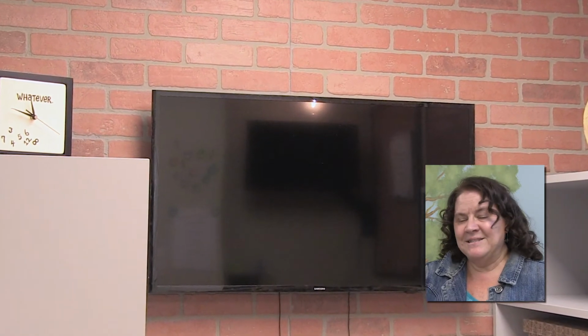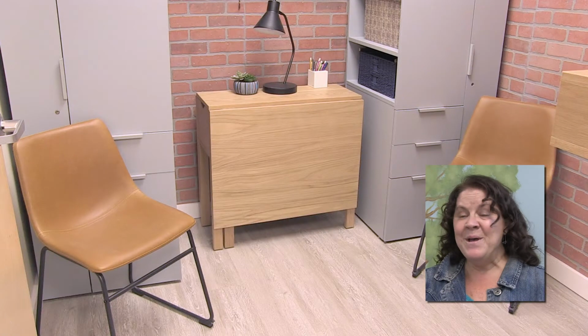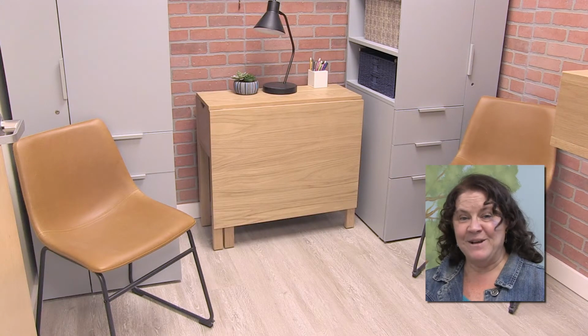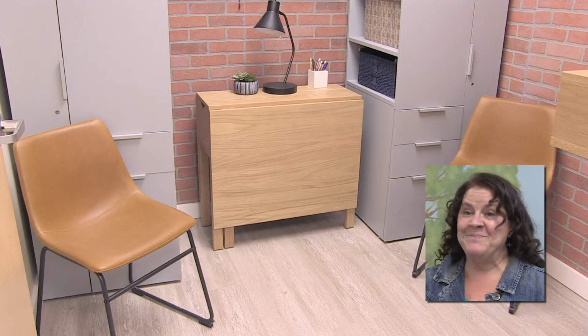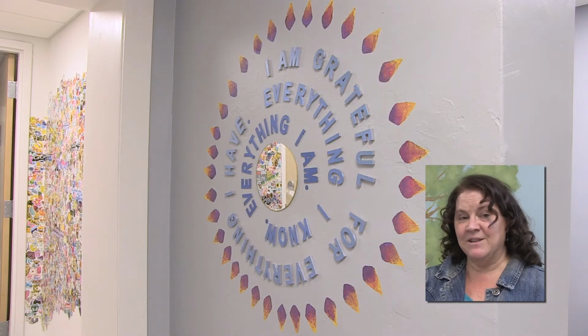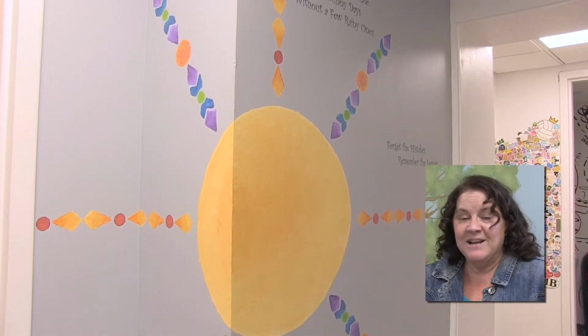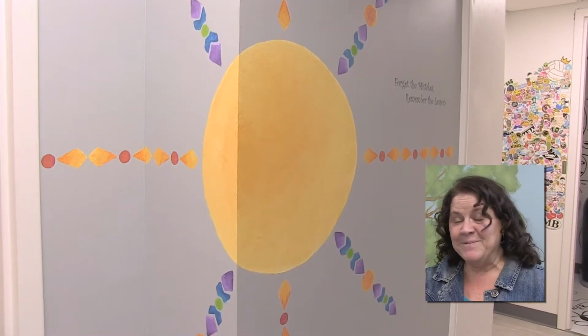We brought in some outside aspects of the brick. It's warm, it's comfortable, but I was able to find a great desk that folds down, but it can expand out to accommodate 4 people. Then I had to take my vision to the hallway, which is a little bit dark, so I brought in some sunshine and color to brighten up the space.